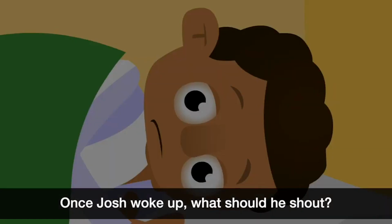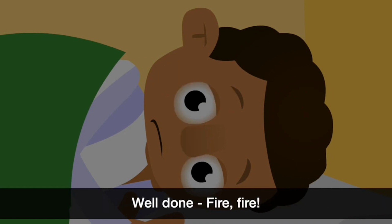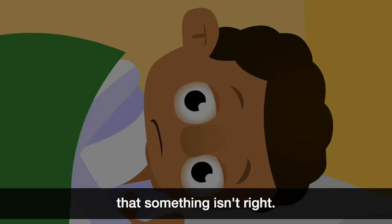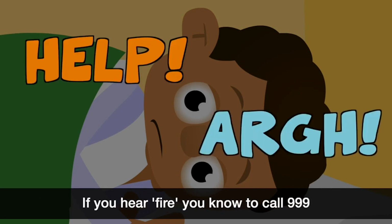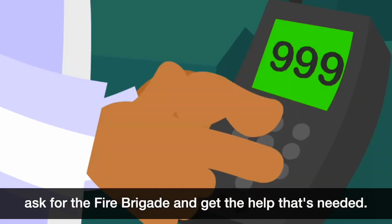Once Josh woke up, what should he shout? Well done. Fire! Fire! This will warn all the people you live with that something isn't right. If you hear someone shouting help or screaming, you know something's wrong, but you don't know what. If you hear fire, you know to call 999, ask for the fire brigade, and get the help that's needed.